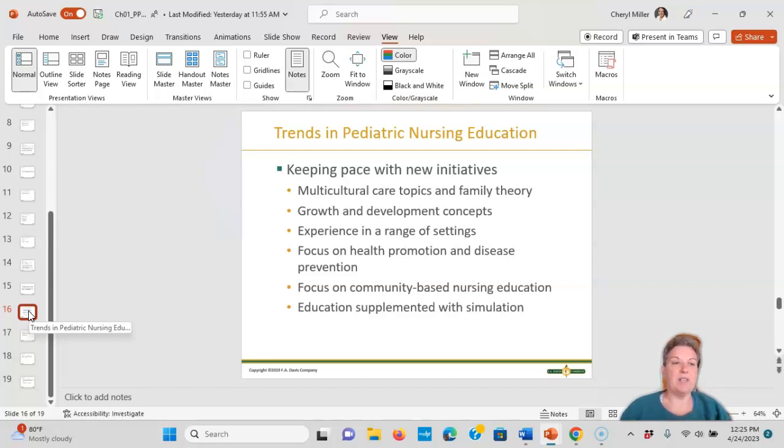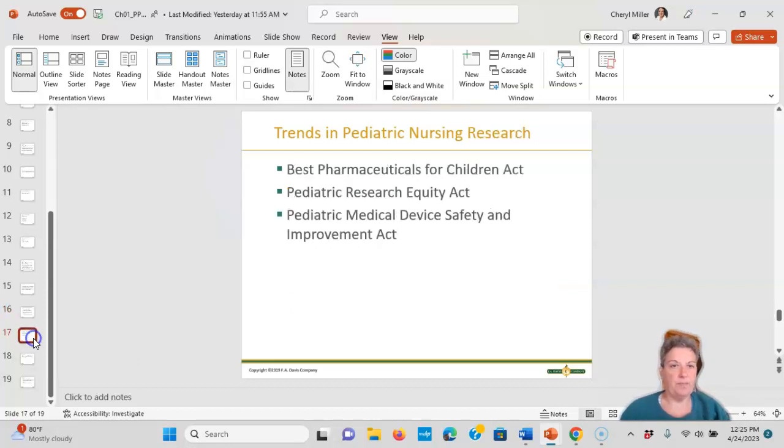And education is being supplemented now more than ever with simulation. The more simulation we can do in the hospital route, the more able we are to take care of these kids at the smaller hospitals. We do a lot of teleconferencing too. Telehealth is huge in pediatrics.